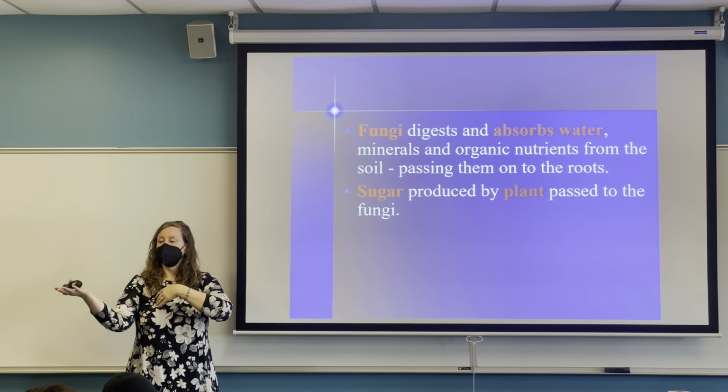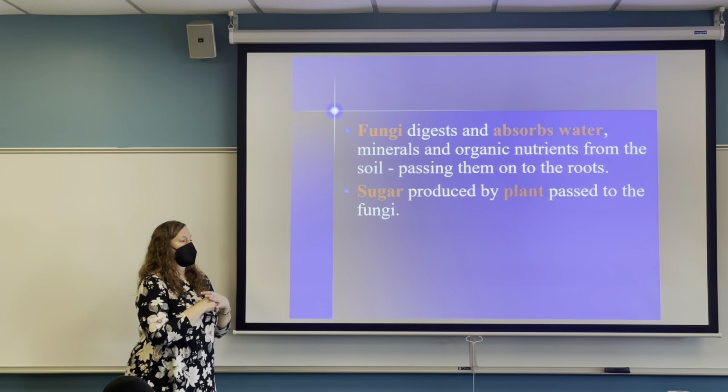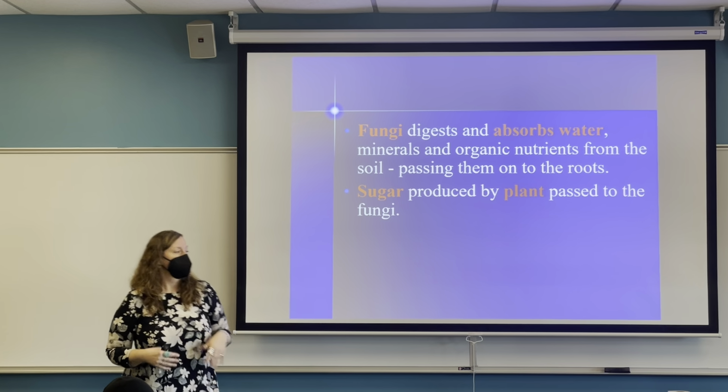Again, it's very similar to what we talked about with the lichen, in that the fungus will absorb water and hand that over to the plant. The plant will give it a nice little home. In return, the plant sugars that are released at the roots will feed the fungus, and they have this nice little happy relationship. Okay, that actually explains things now.